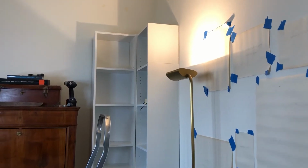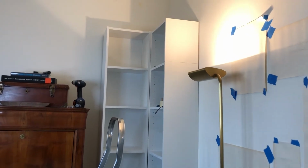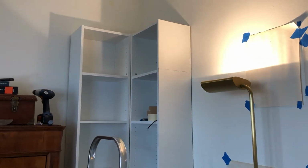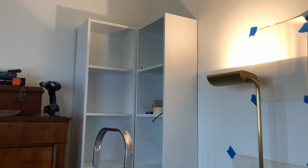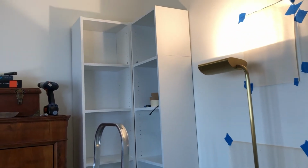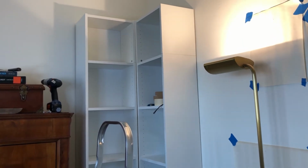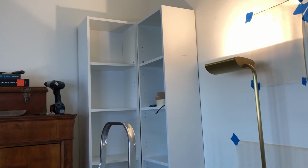Now you can see the Billies with just one riser on there so far. If you look closely at the corners, you can see that they're closer together. As much as they're evenly spaced down below, the risers are getting closer together. Awesome, love that. You can also see the horizontal seam below each riser where we're going to have to spackle later.